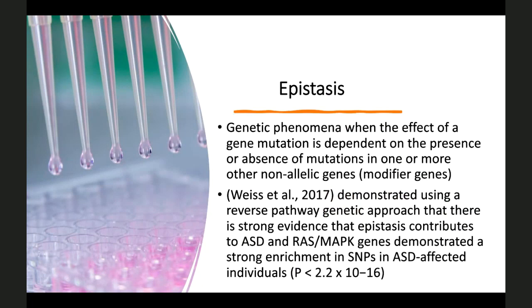According to the study Wise et al. in 2017, they demonstrated using a reverse pathway genetic approach that there is strong evidence that epistasis contributes to autism spectrum disorder, and the RAS-MAPK genes demonstrated a strong enrichment in the single nucleotide polymorphisms in ASD-affected individuals, with a P of less than 2.2 times 10 to the negative 16, so clearly associated.